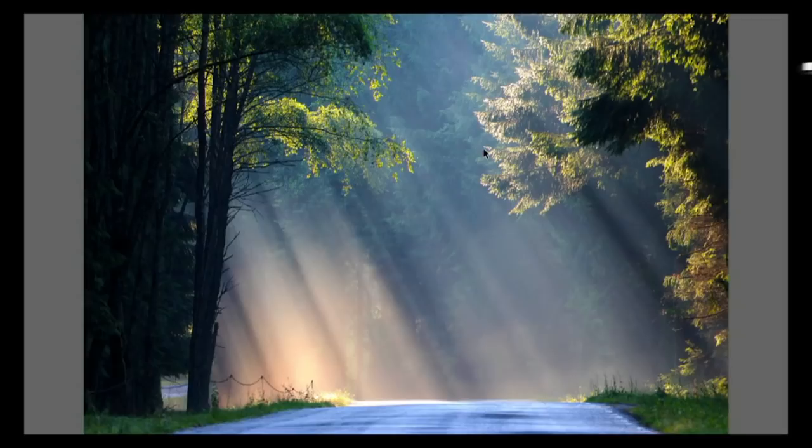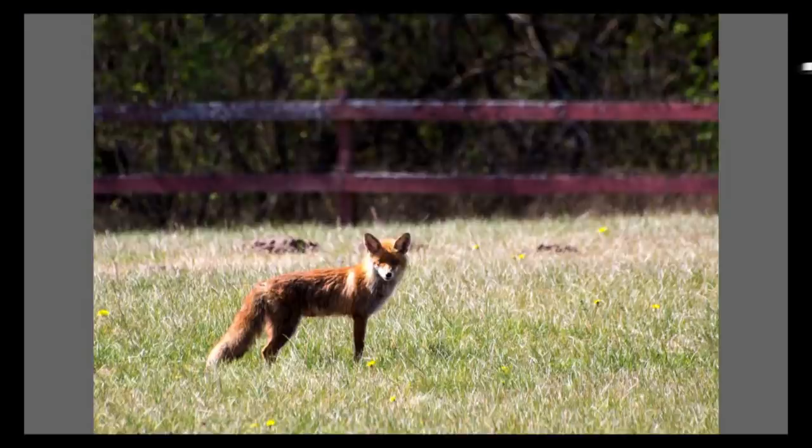Let's zoom over here. This is really nice. Those, what we call God beams, are great. And this one, well, it's the fox. Okay. All right, let's see what else we got. Oh, not that one. Hold on. We've already seen that one.